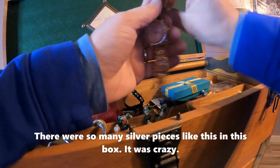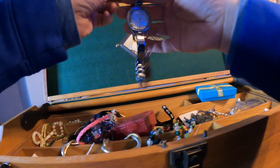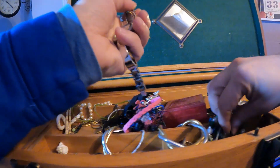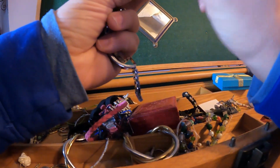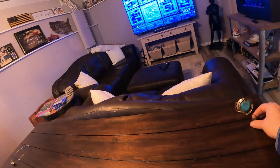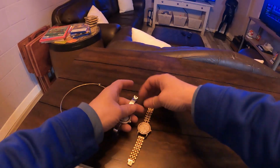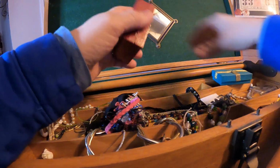We got some watches, Anne Klein. Saw several Anne Klein. I know I saw a Seiko in there. Decent looking little watches. Up here looks like a sterling silver. Yep, I can see the marking right there. Ring with the turquoise. We're going to make a pile of sterling silver over there. I don't remember what was in here, if anything. And that's empty.